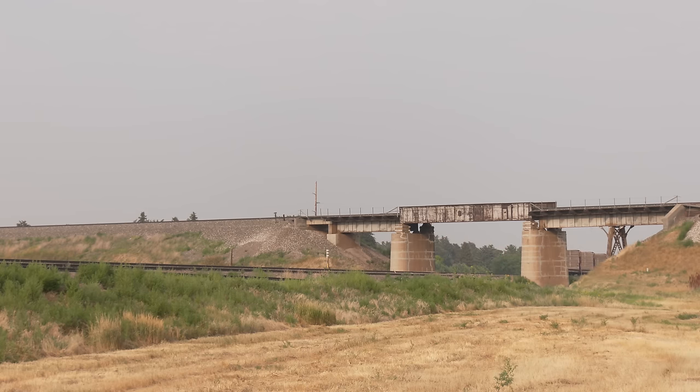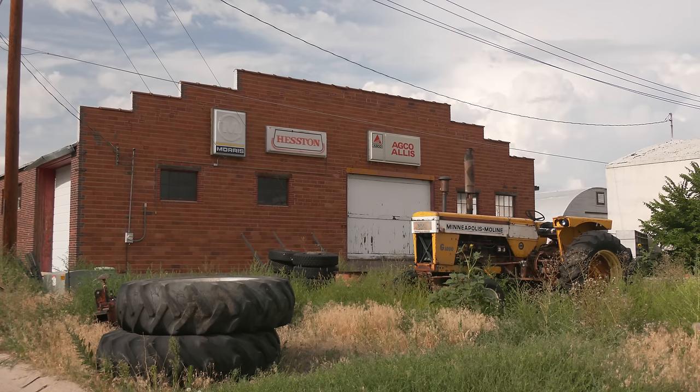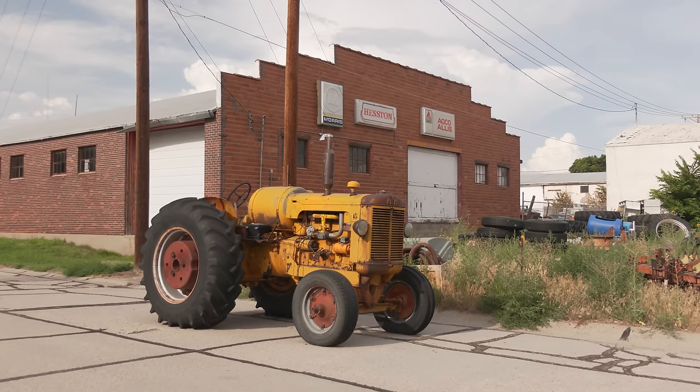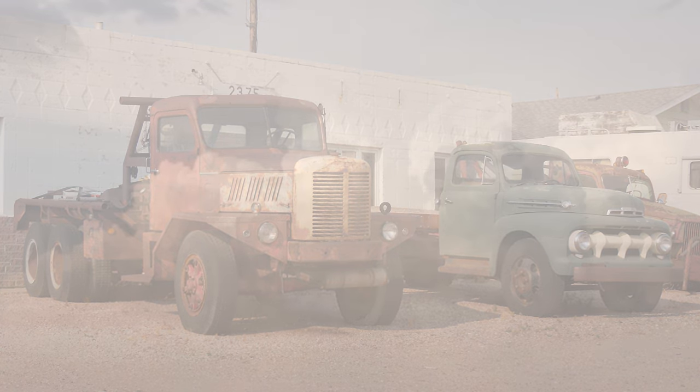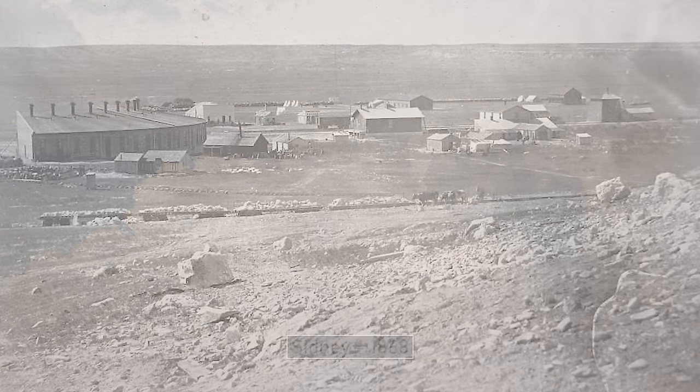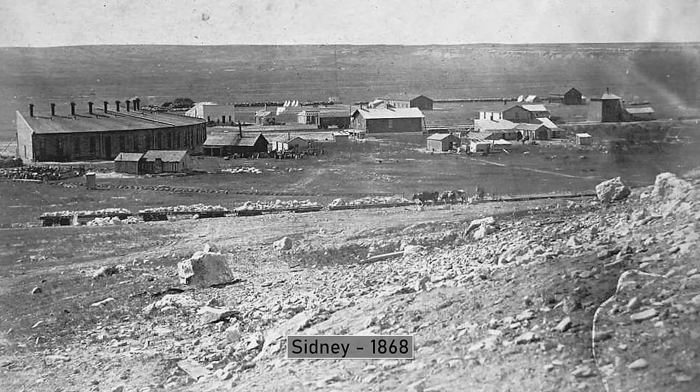Sidney is on the western edge of the Midwestern wheat growing region, and agriculture has been a big part of this town's existence. Like many western towns, Sidney had a colorful past, earning nicknames like Sinful Sidney or the toughest town on the tracks. Between 1876 and 1881, Sidney was the closest railroad shipping point for gold that was discovered in the Black Hills and Deadwood.